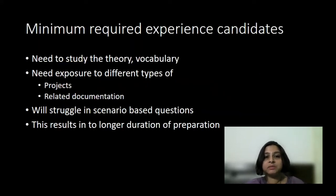Now, let us discuss class 1, which is the minimum required experience candidates. What is it that you should know when you are preparing for PMP? You need to study the theory which is given in the PM book, and you should also get accustomed to the vocabulary of the PMP exam, because the questions asked in the exam will have a certain vocabulary, so you should get used to that vocabulary also. Next, you should get exposure to different types of projects and related documents. There are two ways to get exposure to these things. One is inorganically, definitely by getting all the project dumps and all the expert support from the institution from where you are studying or getting those 35 hours of PMP study time and material.